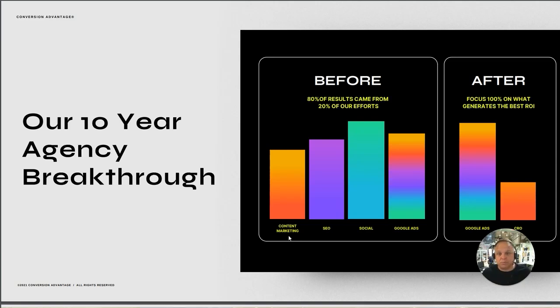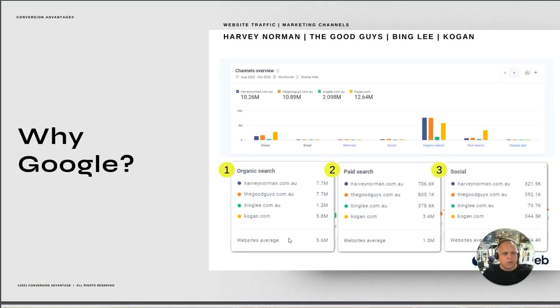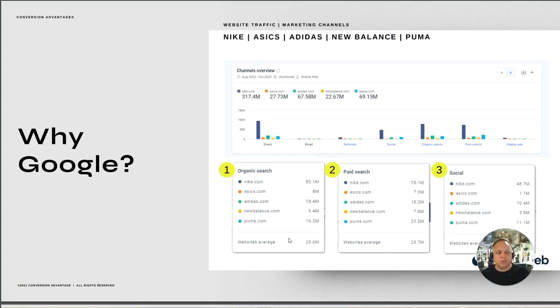And that is what's been the key driving force for the success of a lot of these case studies you've just seen. So when we made the decision, we also found a tool called SimilarWeb, which is a great tool to see competitor spend. Between Harvey Norman, The Good Guys, and Bing Lee, about 80% of the traffic they get per month is between organic search, paid search, and direct traffic, and the majority of that comes from Google. Very little comes from other channels, which shows you that successful e-commerce brands get a lot of their traffic from search. If you look at Nike, Asics, Adidas, New Balance, Puma, you'll see exactly the same thing.